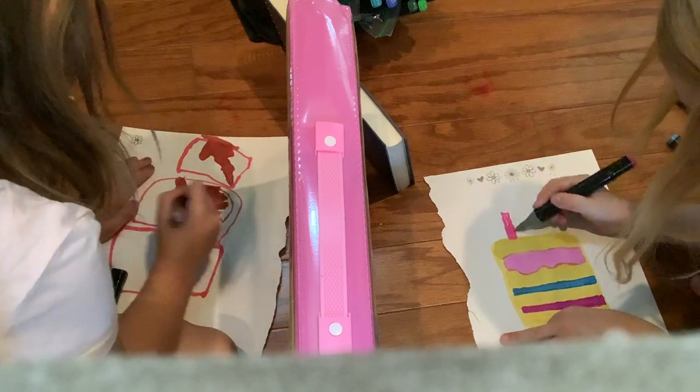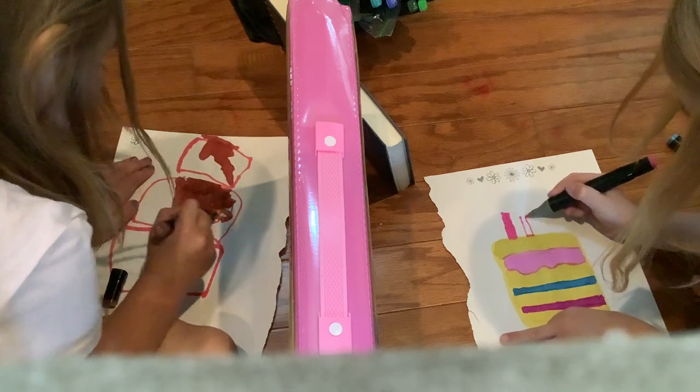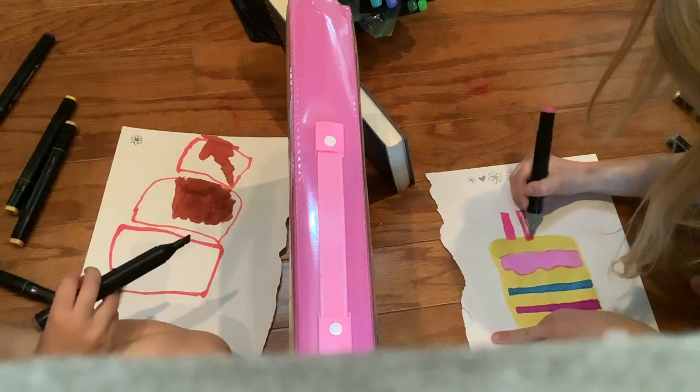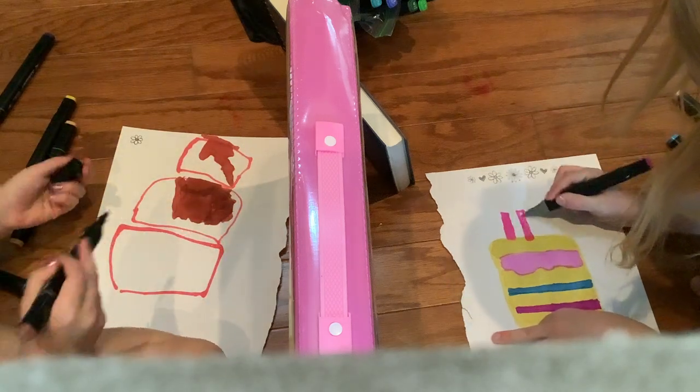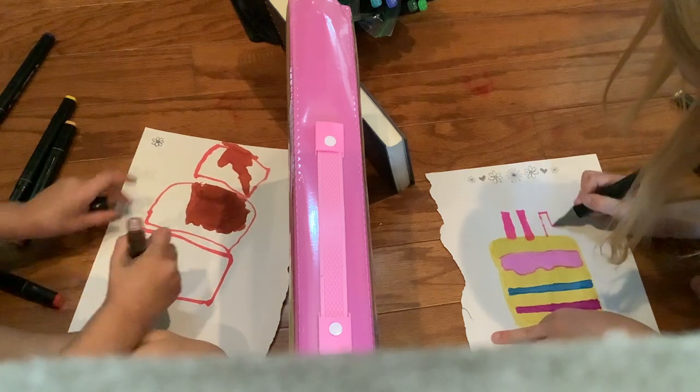This looks to me like memories. Wait, I should save this for next year for my birthday. I want my birthday cake to look like this. Actually, I'm not sure if I do. Oh my gosh, I messed up terrible. I don't like this flavor. Okay, so I'm just gonna do three.